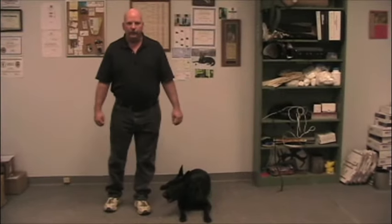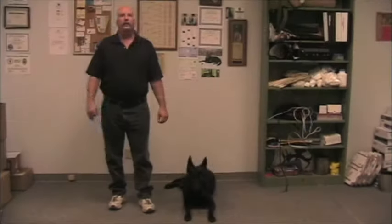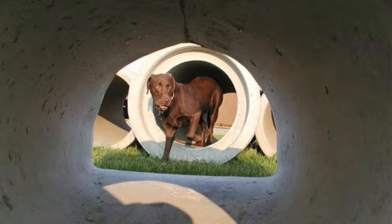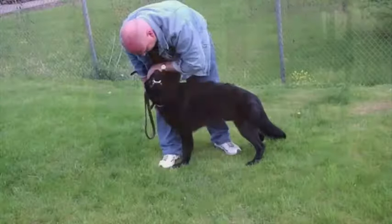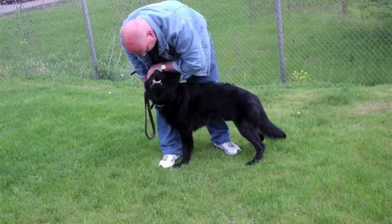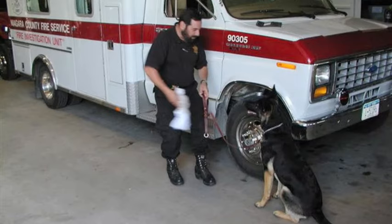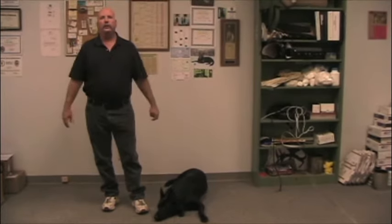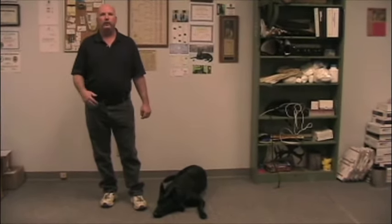Some of the other different kinds of detection dogs that I train are explosive detection dogs, human remains detection dogs, cadaver dogs. We also do seizure detection dogs that can tell when a person is going to have a seizure based on the change in their scent because of the chemical changes in their body when they start to go into a seizure. Much quicker, probably 10 to 15 minutes earlier than they would know they were going to have a seizure.